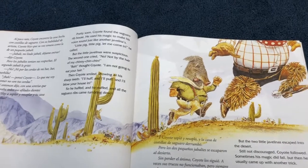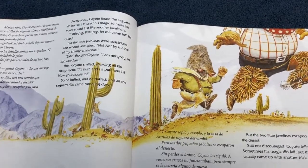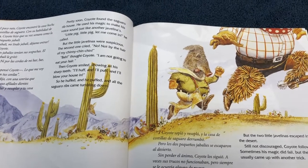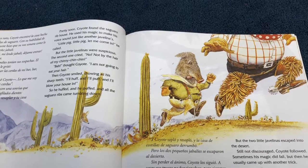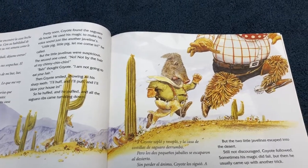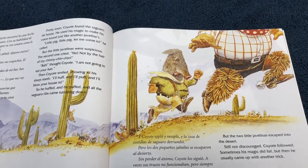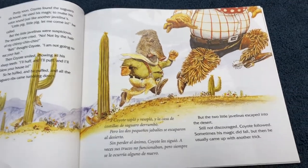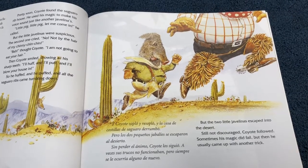"I'll huff and I'll puff and I'll blow your house in. Voy a soplar y resoplar y tu casa derrumbar." So he huffed and he puffed and all the saguaro ribs came tumbling down. But the two little javelinas escaped into the desert.